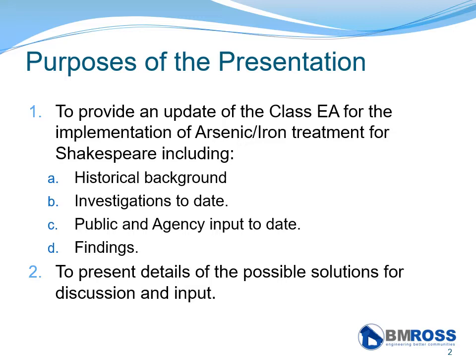The presentation has a number of parts to it. We will review some historical background. We'll talk about how we came to be doing this particular study and what was done in advance of this. We'll talk about the investigations that we undertook to examine alternatives and come to an idea of what might be best. We'll talk about public and agency input that we received during the course of the study, and we'll talk about the conclusions or the findings of the study itself.